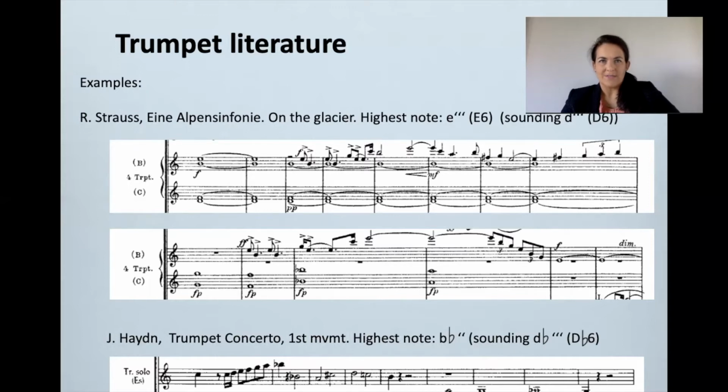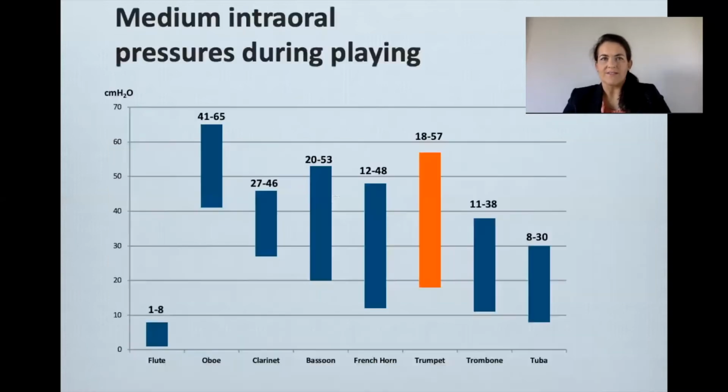And these difficult notes on the high end have to be produced and reproduced with consistency and stability in concerts and auditions. That means that the players have to be able to generate the necessary pressures, not only in a relaxed situation, but under difficult circumstances as well. So let's take a closer look at these pressures at the following slides.